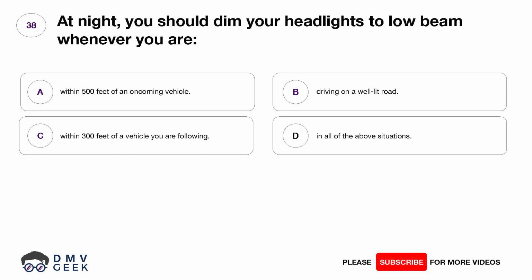Question 38. At night, you should dim your headlights to low beam whenever you are A. Within 500 feet of an oncoming vehicle. B. Driving on a well-lit road. C. Within 300 feet of a vehicle you are following. D. In all of the above situations.